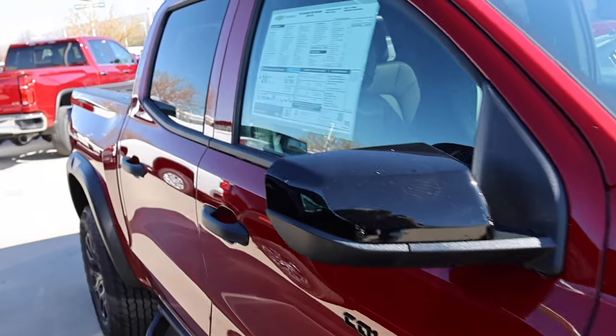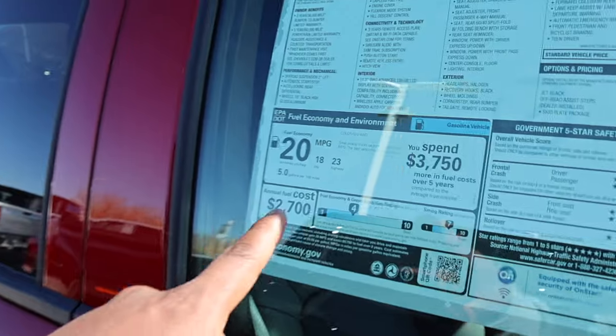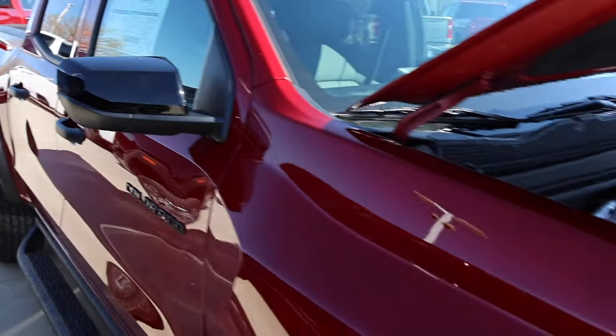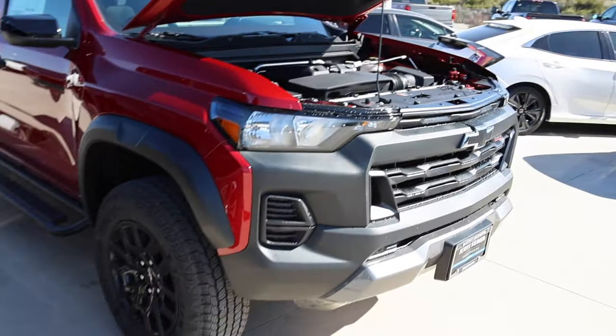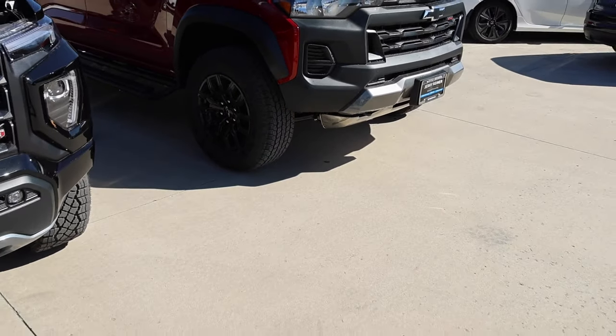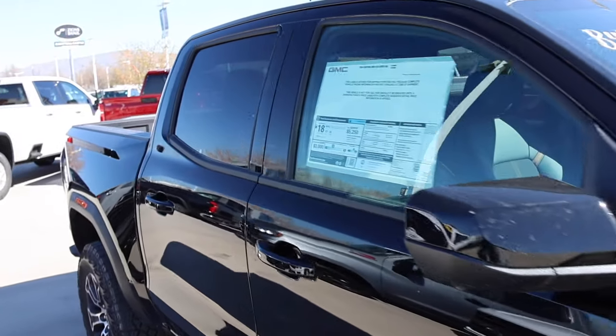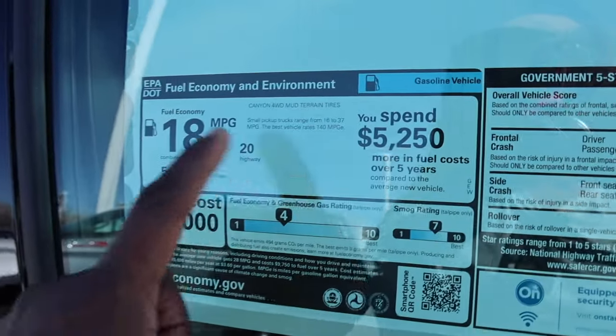Now, as far as the fuel economy numbers go, you do get better fuel economy with the Colorado. So it's showing here, 23 highway, 18 city. So that's another advantage to the Chevy, is you're gonna get better fuel economy. It's gonna probably be in part, like I said earlier, to those tires. As far as the GMC Canyon goes, you're gonna have 20 and 17.